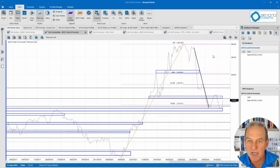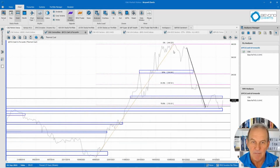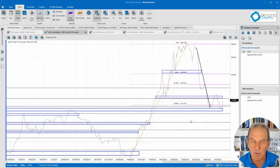And lastly, thermal coal has found support, it looks like, and now is heading for this resistance zone, rising. And certainly playing by the textbook at the moment. Pretty steep 78.6% retracement here, which is what you'd expect, 61.8 to 76.8 or 78.6, given such a strong run-up.